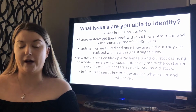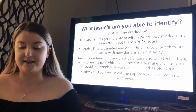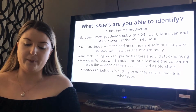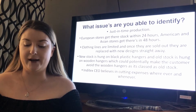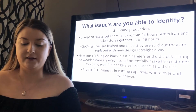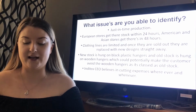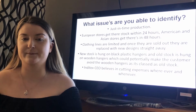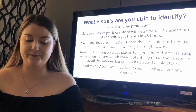Just-in-time means that the clothing, for example, is made and sent out just as they need it, which could go very badly if any part of the production is disrupted in any way. And it also depends largely on precise ordering between Zara and their suppliers. If any error is made, the production could be set back.